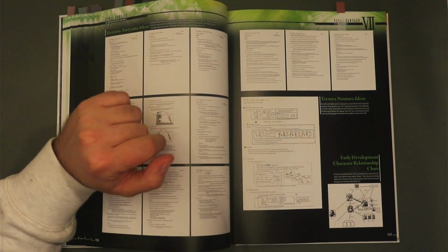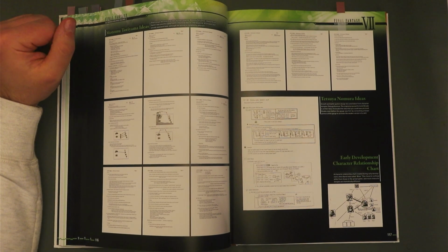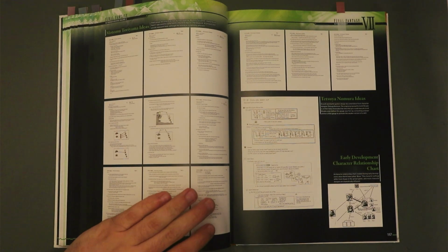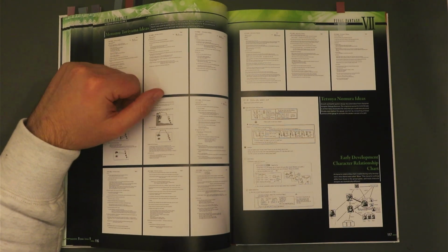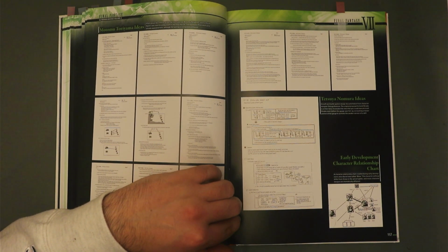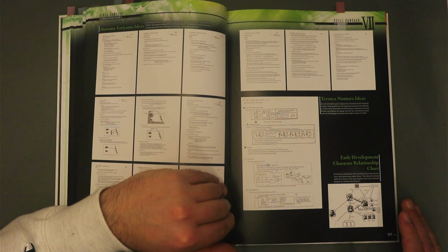The bit that I do really want to focus on, and this is the last bit I have flagged because this is right at the end of the Final Fantasy VII chapter, is this bit here, which is the early character relationship chart. I'm hoping that you can see it okay on the video. If you can't, that's going to be really disappointing. But it shows, obviously, when Barrett was called Blow, right? So that's quite interesting. Cloud was still Cloud.